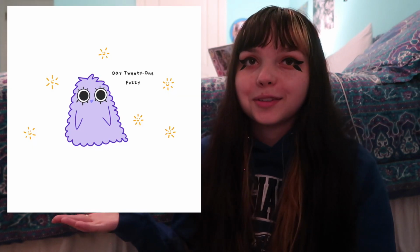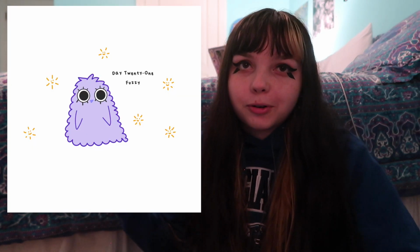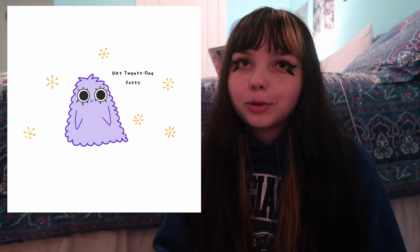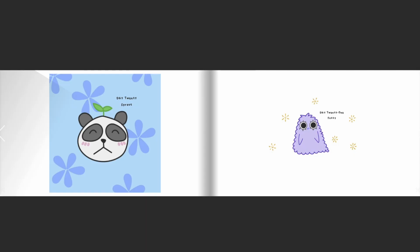We're more than halfway there. Day 21 was Fuzzy, and I kind of half-assed this one. I just drew a fuzzy little bird creature and added these fuzzy smiley faces around it because, you know, pretty simple. I was lazy that day.